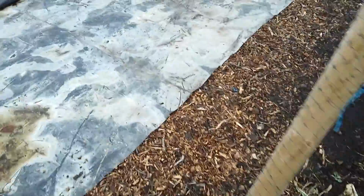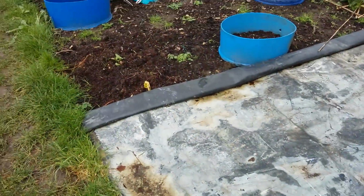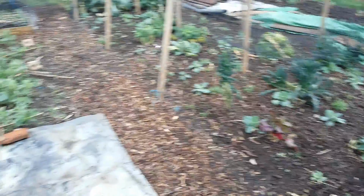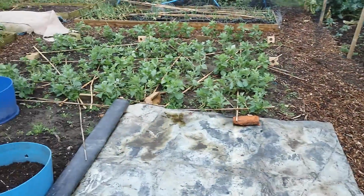Okay, everybody take care, and we're not looking too bad, are we really? I mean, looking at the allotment, I don't think we're going to have a bad year.